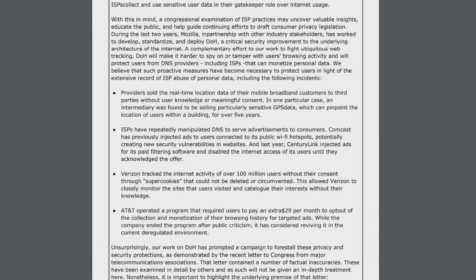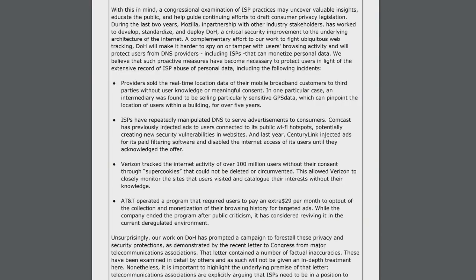During the past 2 years, Mozilla, in partnership with other industry stakeholders, has worked to develop, standardize, and deploy DOH, a critical security improvement to the underlying architecture of the Internet. A complementary effort to our work to fight ubiquitous web tracking, DOH will make it harder to spy on or tamper with users' browsing activity and will protect users from DNS providers, including ISPs, that can monetize personal data. We believe that such proactive measures have become necessary to protect users in light of the extensive record of ISP abuse of personal data, including the following incidents." And then they highlight 4 goodies.